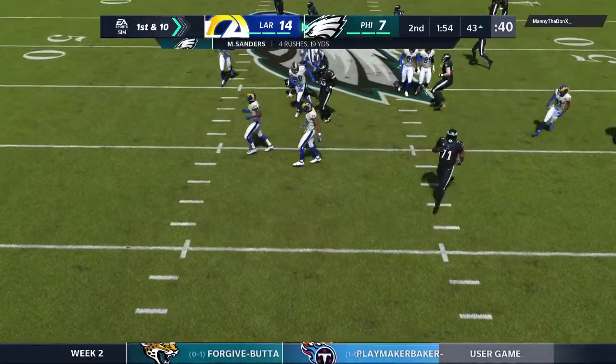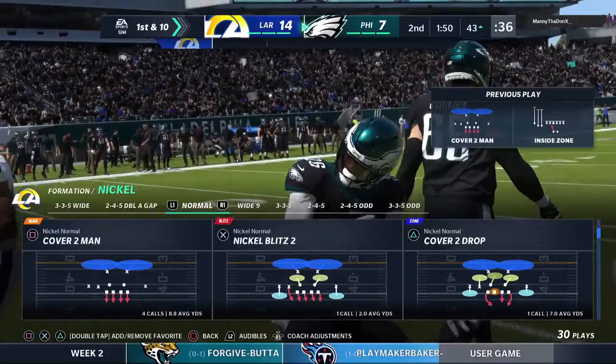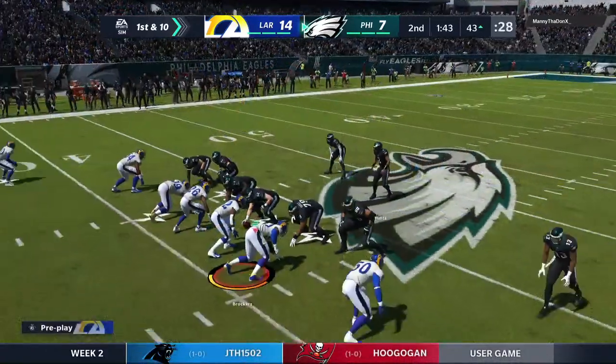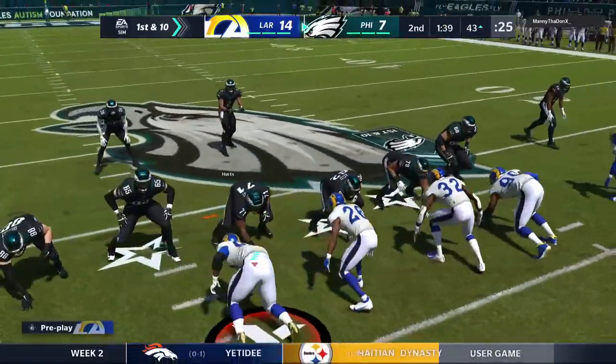And taking it across midfield and inside the 45. They get 10 more there, and I believe that'll be enough for another first down. It will. First and 10 at the 43-yard line.